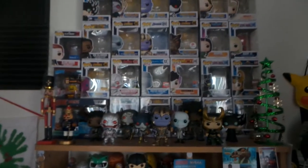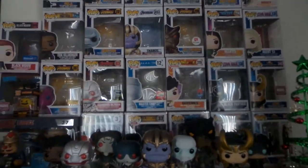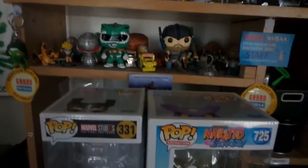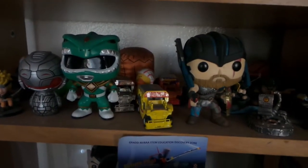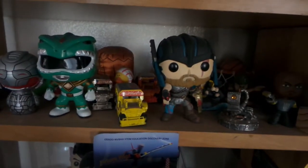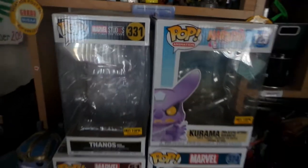We got all the Funko Pops, which will be in another video. This side is where the villains are, basically, and then there's some extra boxes. Okay, then we have some Philippine Jeepneys in there we got from the Philippines, Scorpio, some tech deck dudes, stuff like that. And then we got more pop boxes here.